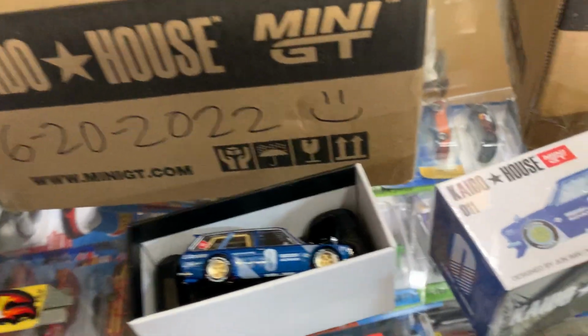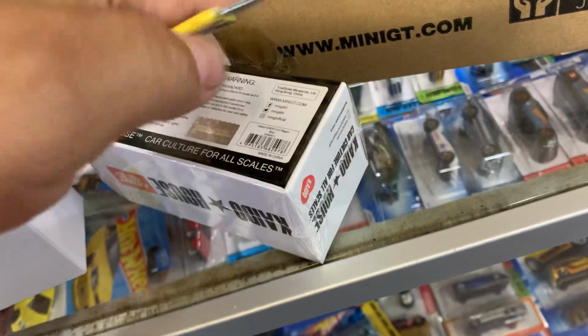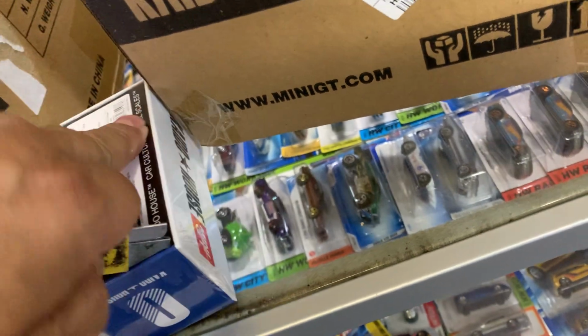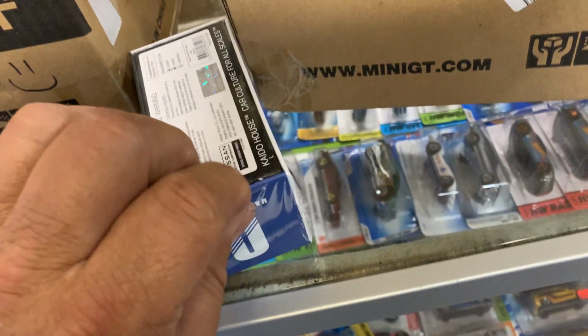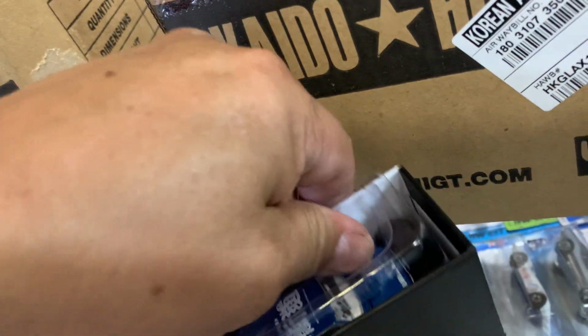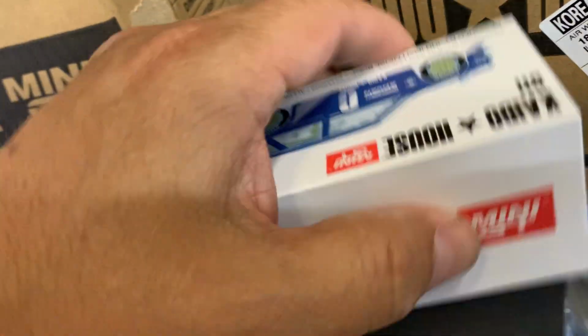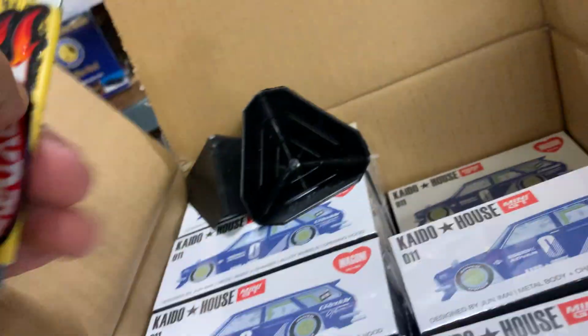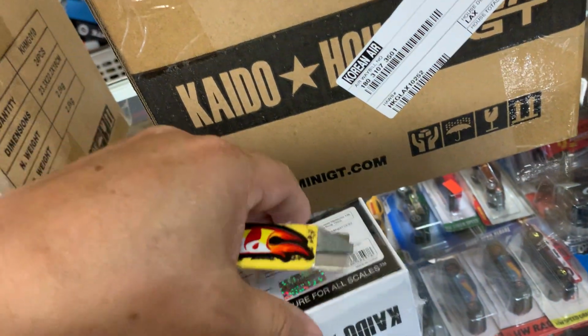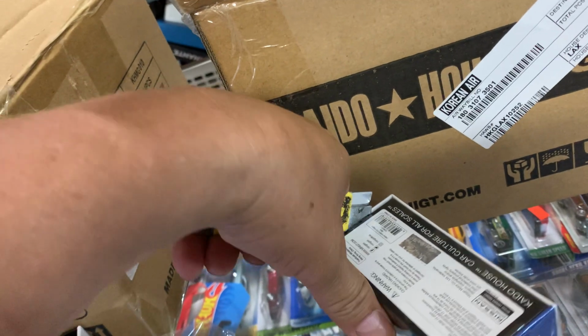Let's see what this is. Let's see if we get lucky, guys, and find a chase. You never know. Chase. What happened here? Look, there's another chase, guys. Let's open some more. Let's open up one more, maybe. Let's see. Should we open the top? Alright, let's open this one. You never know. It might be this one. Unless these don't come with the chase.